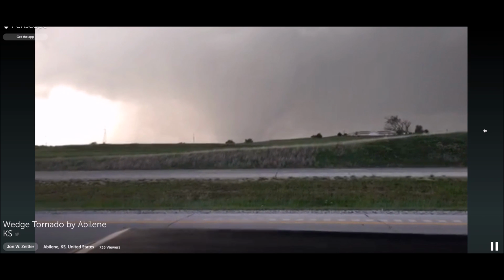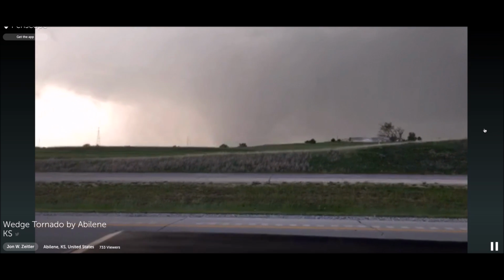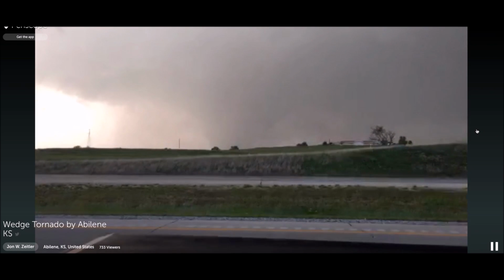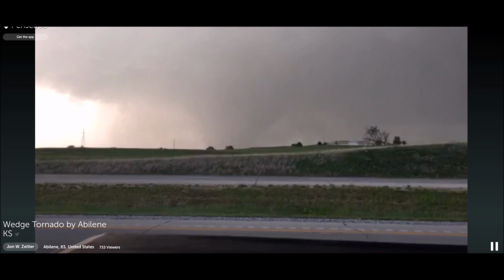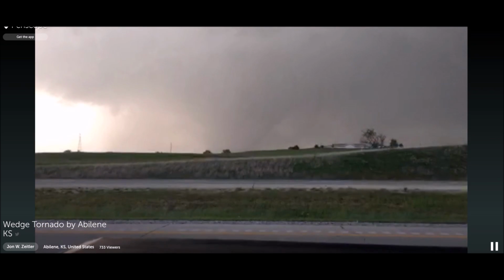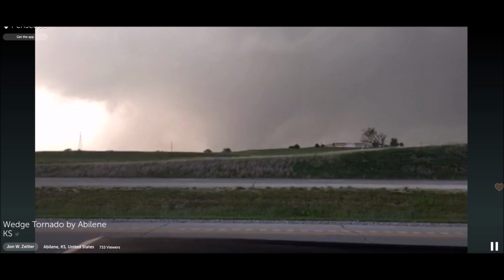Tornado. It's probably about a half-mile wide. We've been following this wedge tornado for about 30 minutes. We got in a bad position and had to catch up to it. We're about 3 to 5 miles northeast of Abilene, Kansas. This wedge tornado's already done significant damage. It's already cycled a couple times.